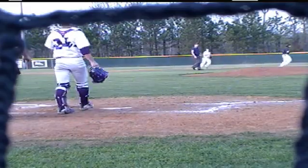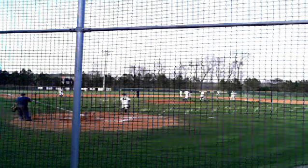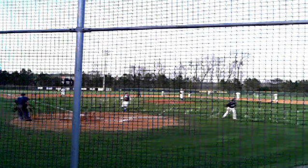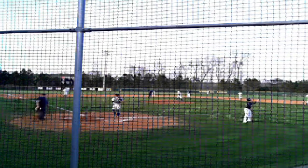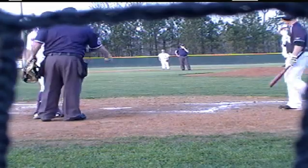Hits the ball up in the infield. Pitcher's hollering. First baseman calls him off and takes the ball. Number 10, Orrin Lewis makes the catch for Hiram. So we have 1 out here.